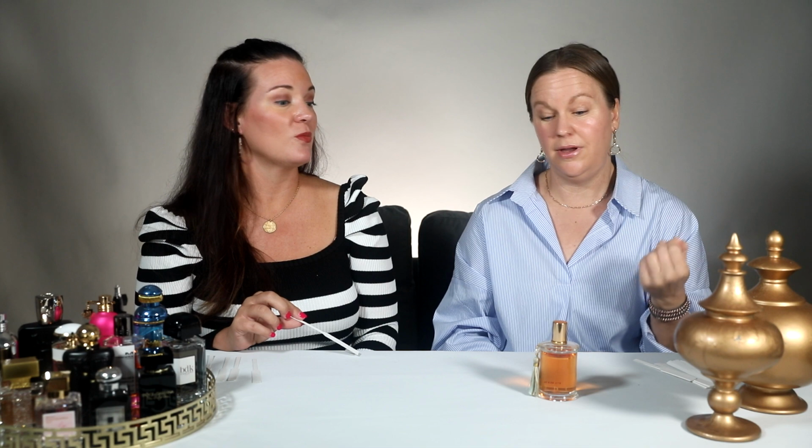It warms up on your skin and it's just beautiful. But yeah, in the fall you could add some vanilla to this, like a Silky Woods vanilla, and this would be a knockout really in the fall too with that peach. Yes. It's really beautiful. So yeah, this one is very, very good.